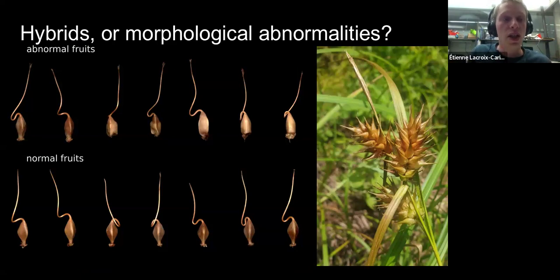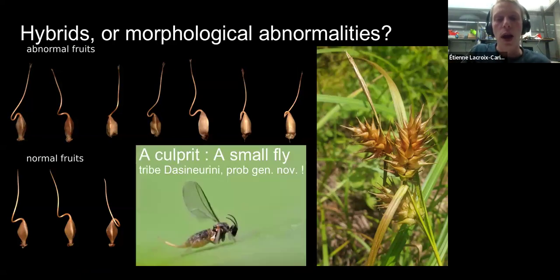And here we can see abnormal achenes that are deformed by a larva of a small dipteran species in the tribe Dasineurini. That was sequenced actually, and is probably a new genus because nobody ever sequenced those small flies. And that's those weird achene shapes. Some people in the past believed that they belong to a new species, but they're only really deformed achenes caused by the small fly.